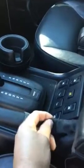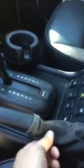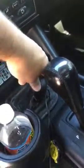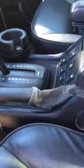I also have, I don't know how it comes out in the picture, but these are kind of these little gaiters, boots, whatever you want to call them. They're kind of worn, looking a little shabby on that and around the high and low shifter. I bought the new ones. I just haven't replaced them yet. But let me see.